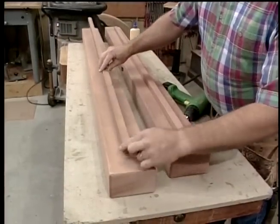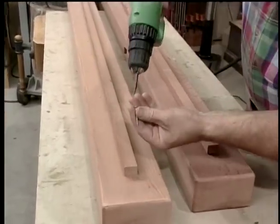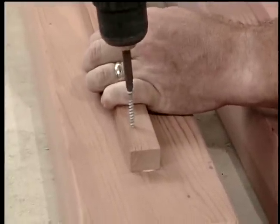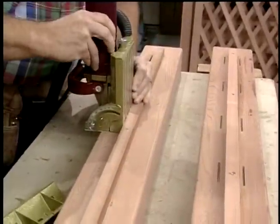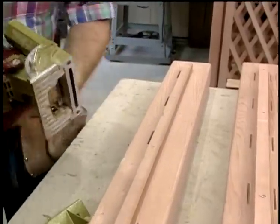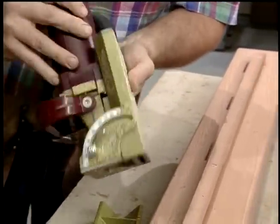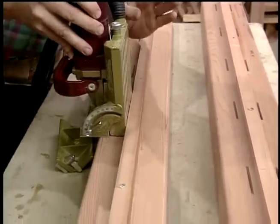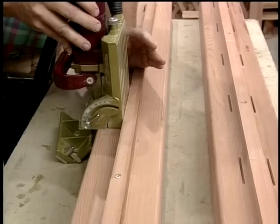Next, I attach this 1-inch cleat to the post with some screws. Now, with my accessory fence removed, I'm simply placing the biscuit joiner against the cleat and making the corresponding slots. Now, there are a lot of biscuit slots, but this is the only thing that holds the post to the panels.